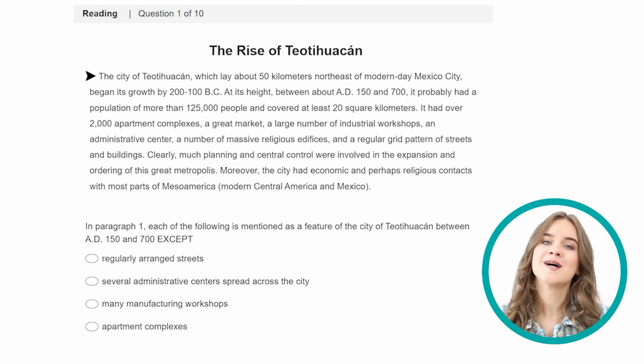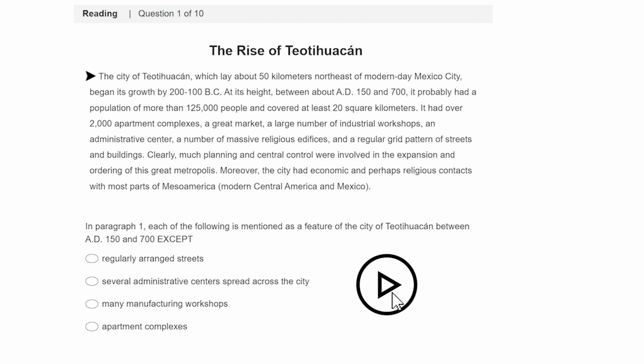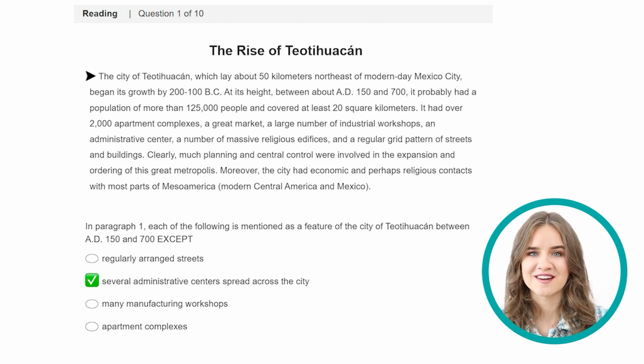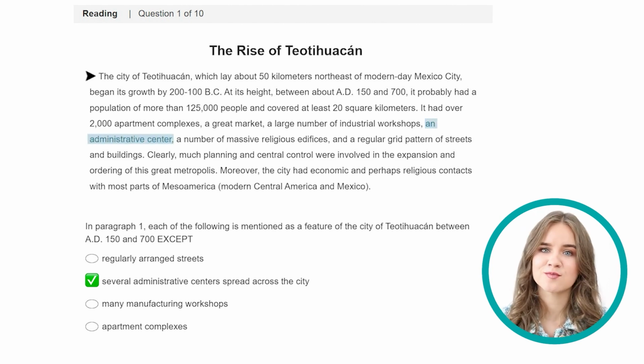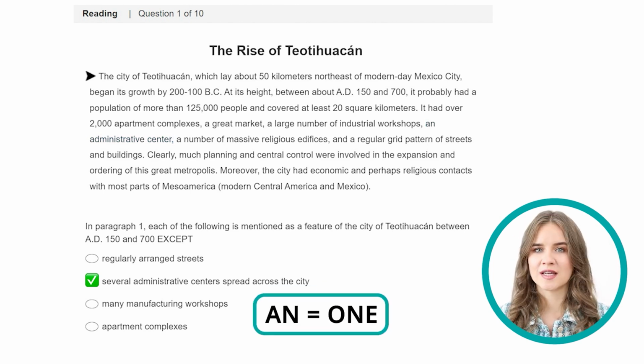As always, pause the video and answer the question yourself first. Then continue watching to see if you're right. The correct answer is 2. Several administrative centers spread across the city. The text mentions an administrative center, but not several centers spread across the city. An indefinite article equals 1.